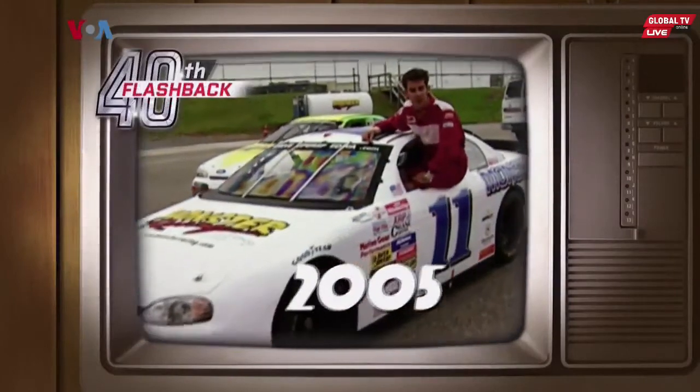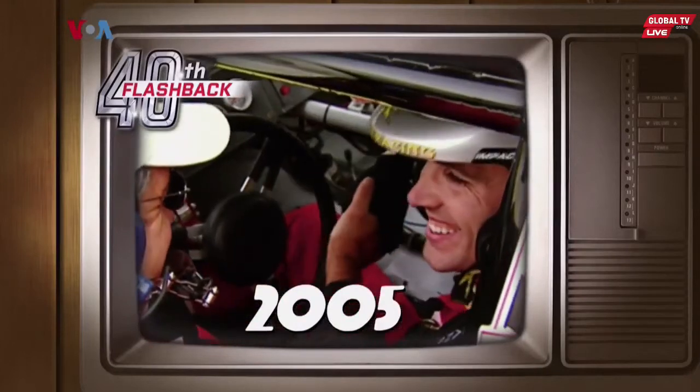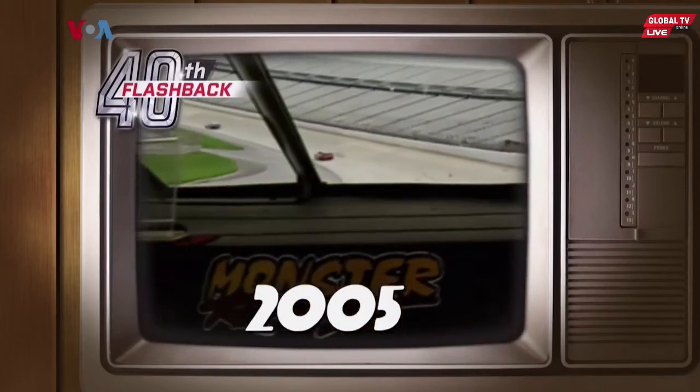Wonder what it'd be like to experience stock car racing from the driver's seat? Well, I know I have, and that's why we're here at Dover International Speedway, where you can jump in one of these bad boys and be your own racing legend for one day.